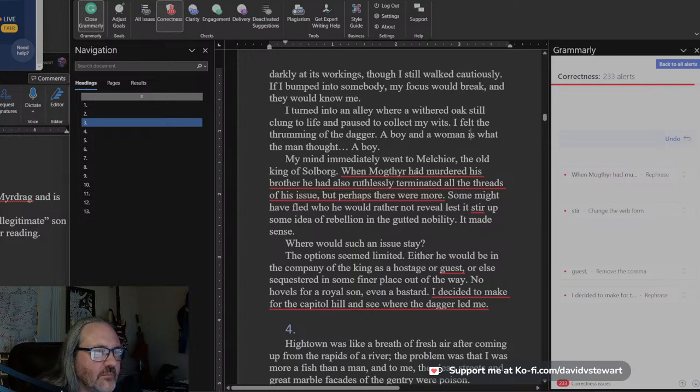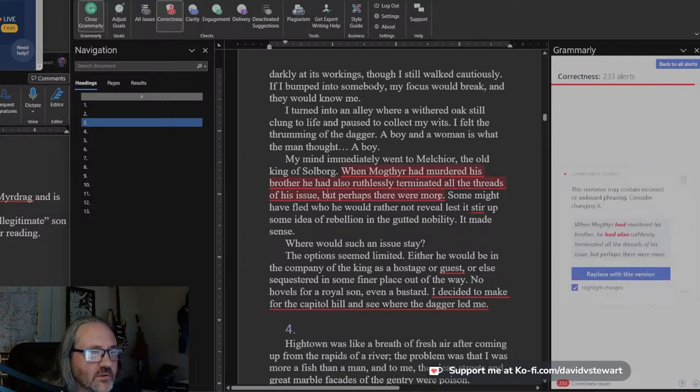My mind immediately went to Melchior, the old king of Solborg. When Mogthir, see this works, Melchior and Mogthir, had murdered his brother, he had also ruthlessly terminated all the threads of his issue, but perhaps there were more.